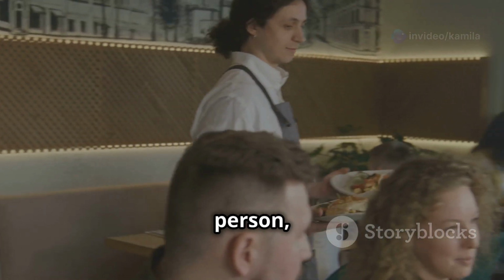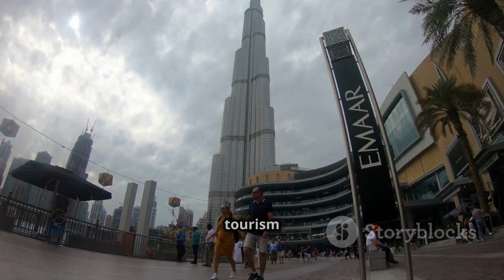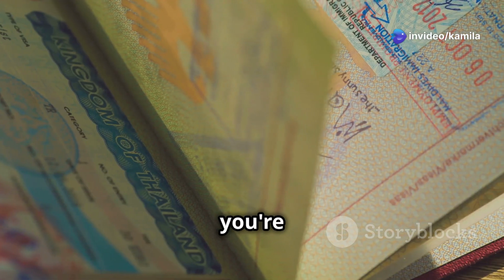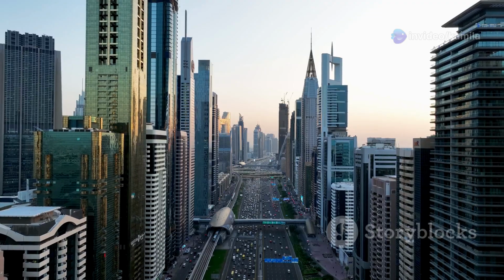If you prefer working in person, consider part-time jobs in stores, restaurants, or tourism. Dubai's tourism industry has many jobs for people looking for extra income. Just make sure you're allowed to work a side hustle in Dubai and have the right permits and visas.